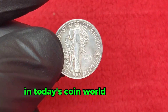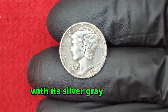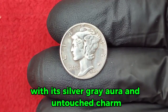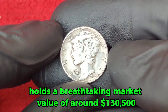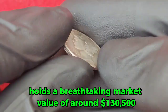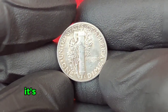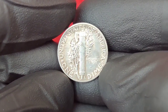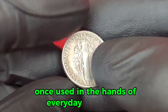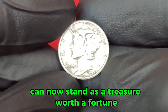In today's coin world, this exact piece, shining with its silver-gray aura and untouched charm, holds a breathtaking market value of around $130,500. That's not just a price, that's a statement of power. It's living proof that even an 85-year-old dime, once used in the hands of everyday Americans, can now stand as a treasure worth a fortune.